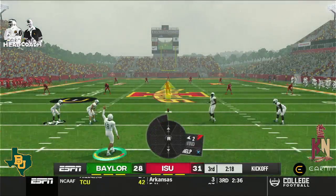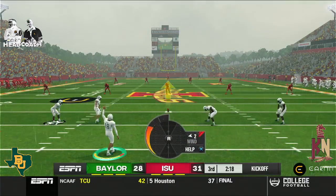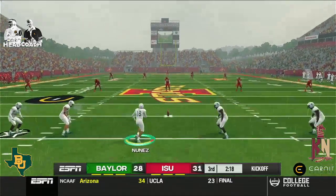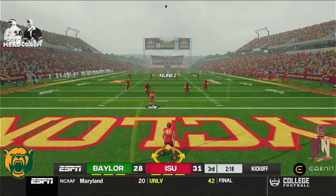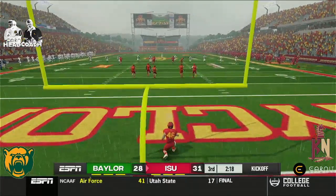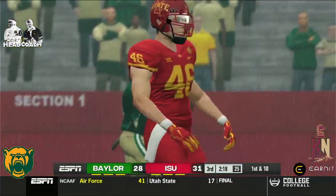Looks like they're ready for the kick. House has to return. And he got all of this one. Great kick. And it goes into the end zone, down for a touchback.